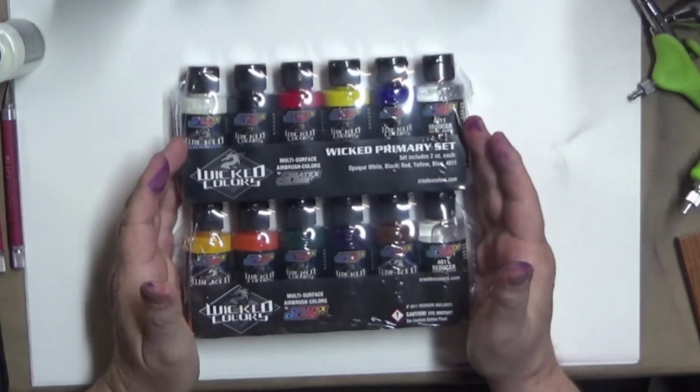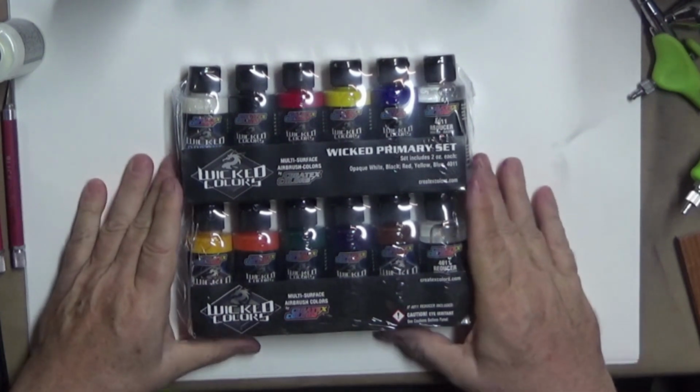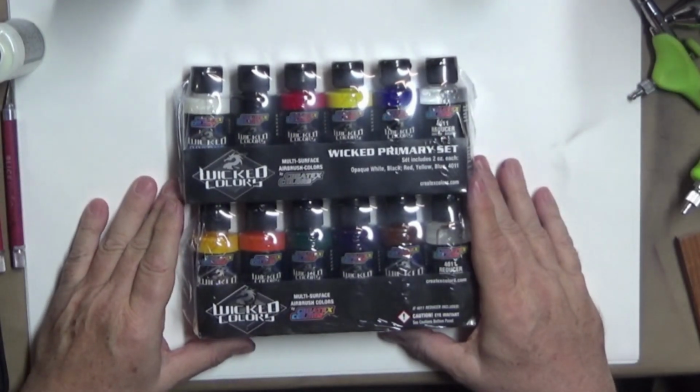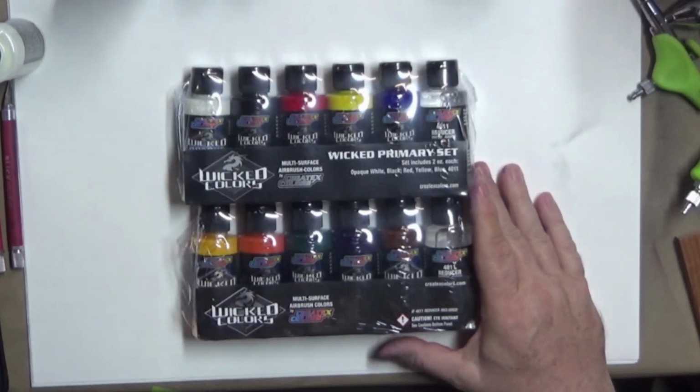Now, how does it compare to the Grex paint? I was very happy with the Grex paint. David Nittman was the one that turned me on to Grex paint about 20 years ago. I had been using golden paint prior to that, and I fell in love with the Grex paint, and that's what I used pretty much until I took over the business from David 10 years ago. So it's really good paint.